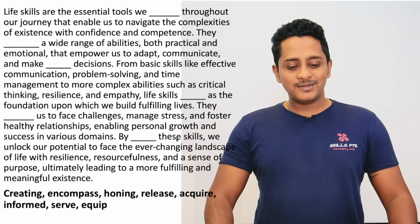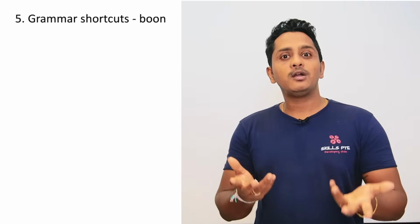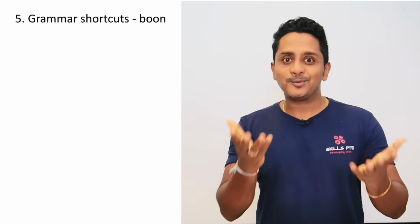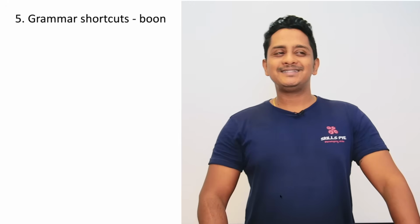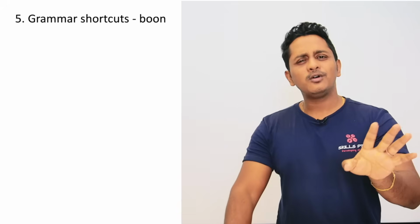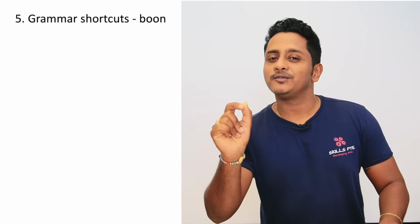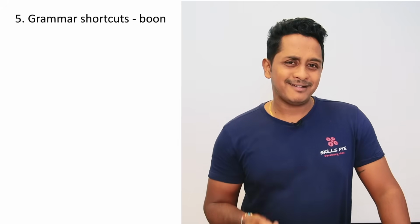Okay, fine. We go to the fifth one, grammar shortcuts. Boon means what? God will give. That is boon. Grammar shortcuts, man. I made many videos on this. See, when you know grammar, you solve it like this. When you don't know, you can also solve it probably like this. But when you know grammar, like this you solve. That's what I have witnessed.